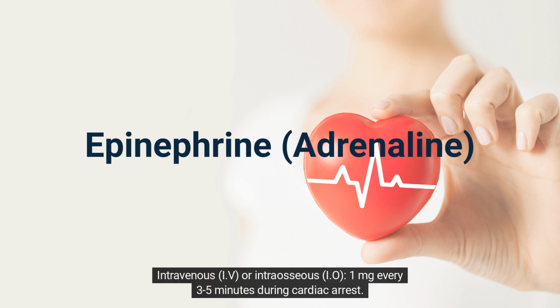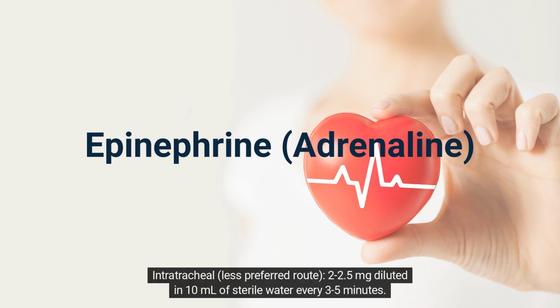Dosage. Intravenous (IV) or intraosseous (IO): 1 mg every 3-5 minutes during cardiac arrest. Intratracheal, a less preferred route: 2 to 2.5 mg diluted in 10 ml of sterile water every 3-5 minutes.